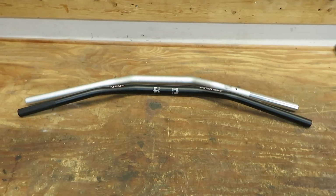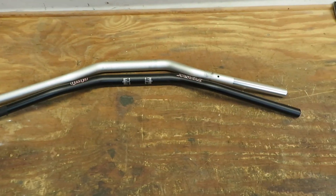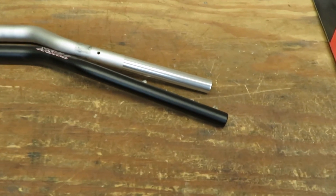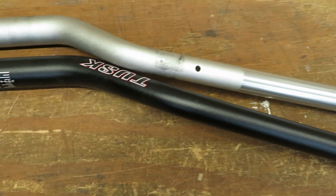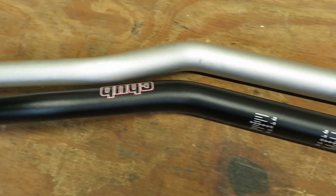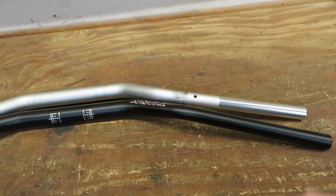I feel better already. So obviously there isn't a huge difference here, definitely noticeable, but I think there is kind of a fine line between having too much bend and having not enough. And on those long days, I think this little bit of extra bend that I've got here is going to be much more comfortable.